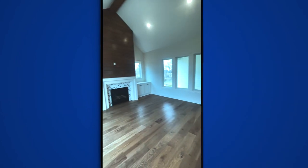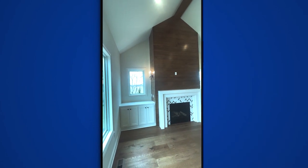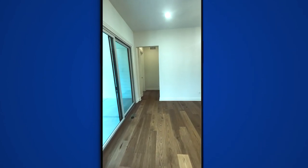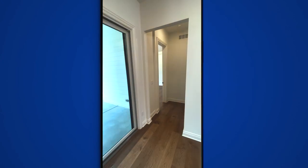Absolutely love the way they designed this fireplace. Designer tile, natural shiplap, a lot of nice natural light coming in here. White colors, but also mixing in some of the natural earth hues and tones in there as well. So full covered deck patio area, all fully landscaped, just got done, sprinklers are going.